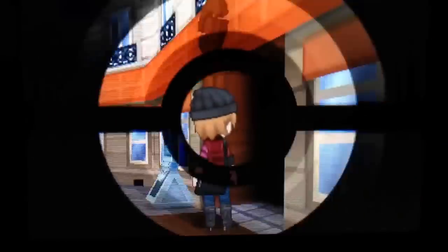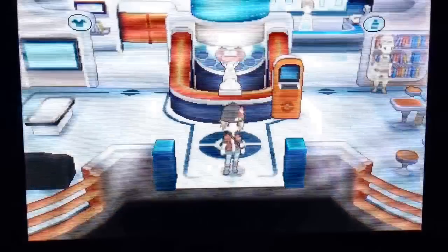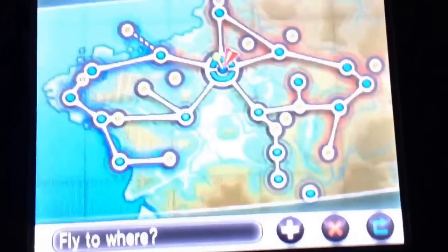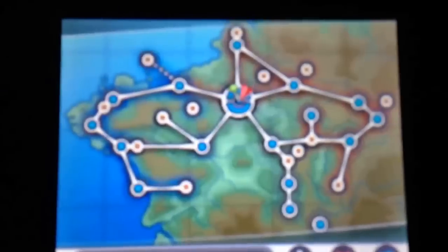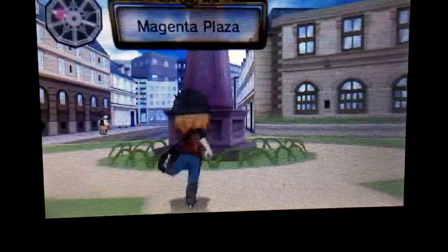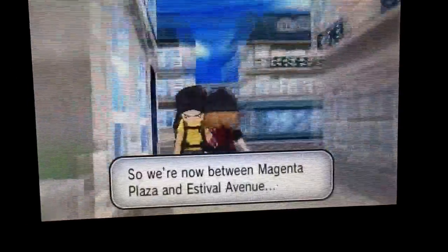But here we are. I came to the Pokemon Center in the middle of town. Let me show you on the map. I'm just gonna hit up Fly and show you guys. As you can see, I'm in the middle part. I've already got this unlocked, so it's not gonna work the way it should. But the first thing you need to do when you come out of there is take a left through Magnet Plaza.